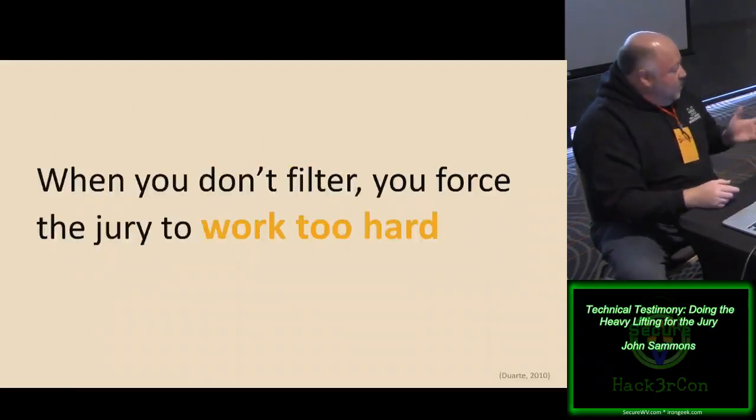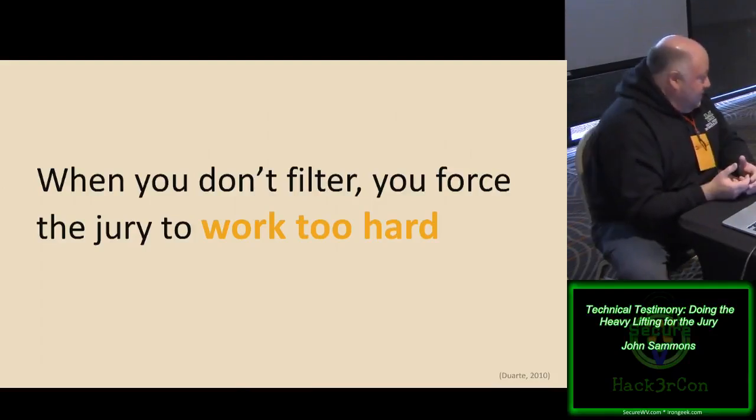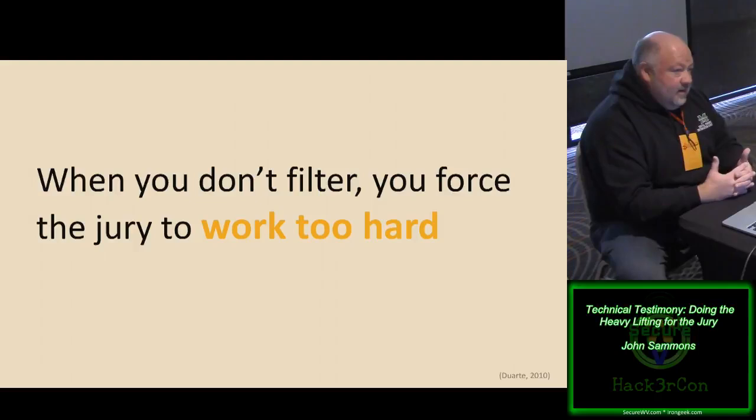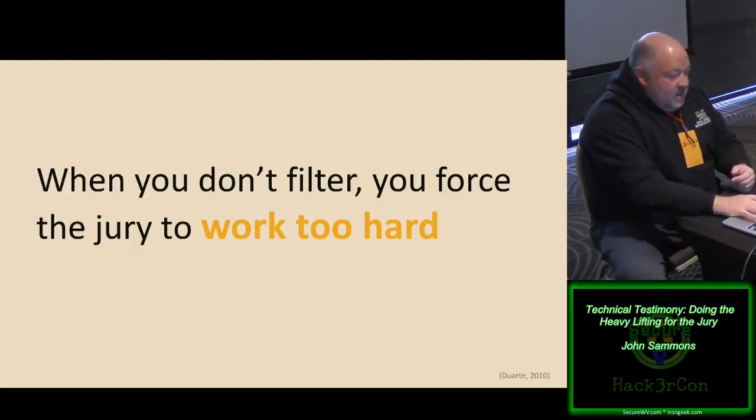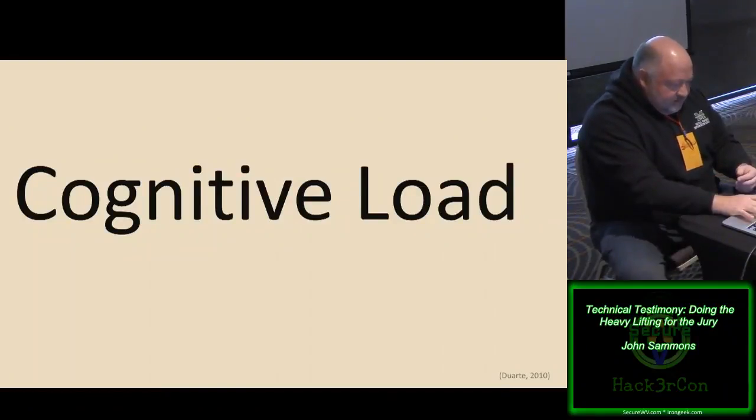So what happens when you don't filter for them? That volatile memory is going to max out. And when it maxes out, things can no longer get in there. When things don't get in there, what happens? They're not going to be able to understand or retain it, right? So in teaching, we call this cognitive load. Cognitive load. So let's talk about this just a little bit.